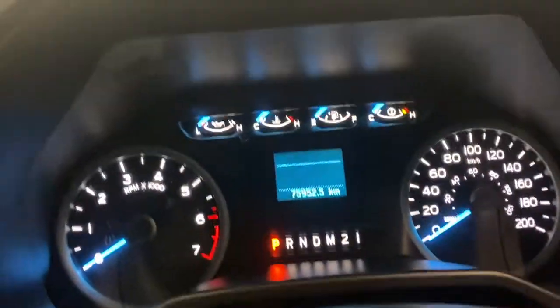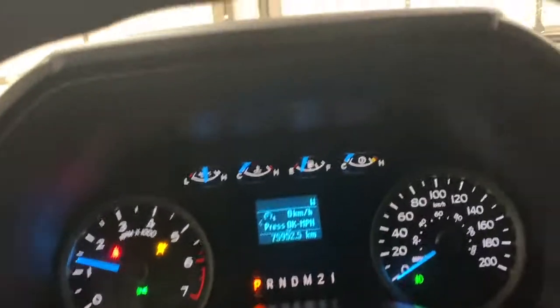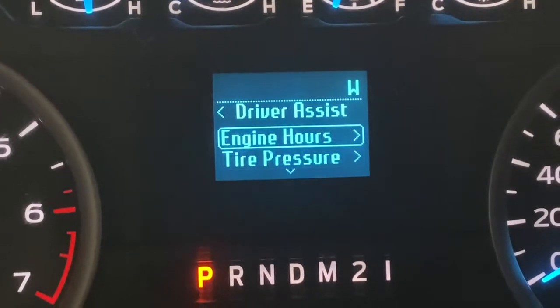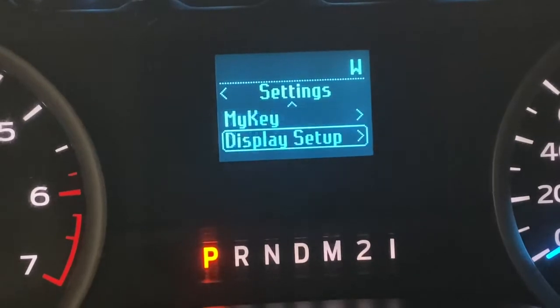Getting on in, 75,000 on the odometer for a 2016. Turn it over, you got the nice V8 in here. Smaller menu screen in this one. You got fuel economy and driver's assist. This one does have tire pressure, engine hours, trailer sway. You've also got vehicle settings in here.